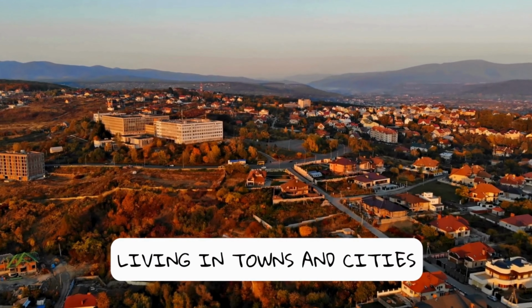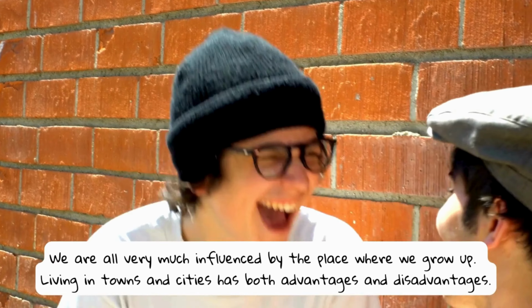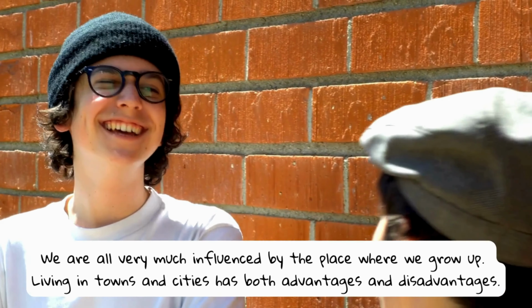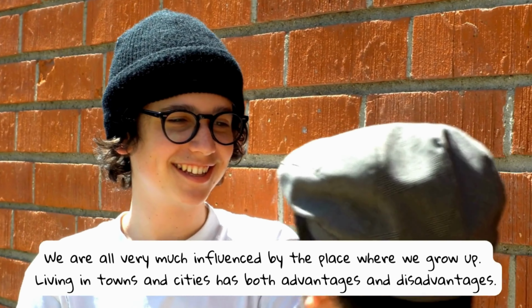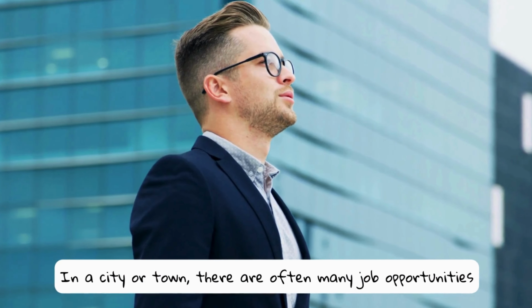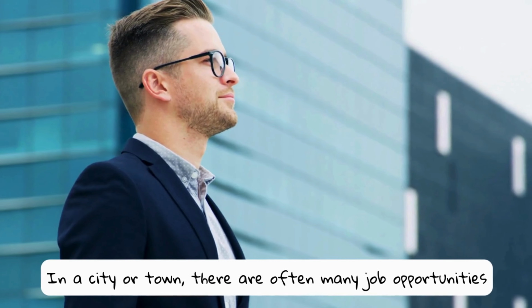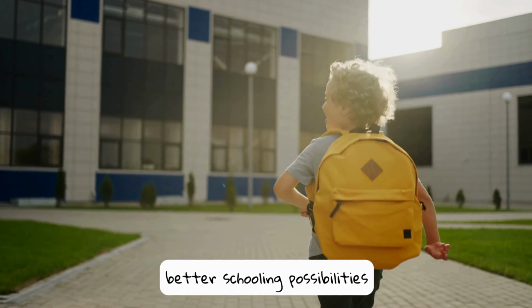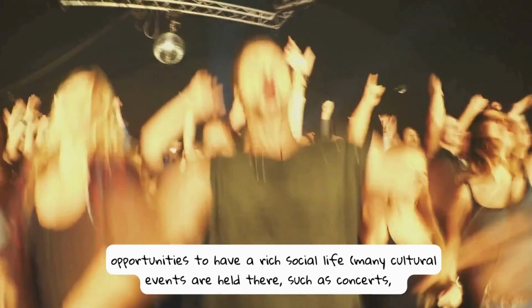Living in towns and cities. We are all very much influenced by the place where we grow up. Living in towns and cities has both advantages and disadvantages. In a city or town, there are often many job opportunities, better schooling possibilities, opportunities to have a rich social life.